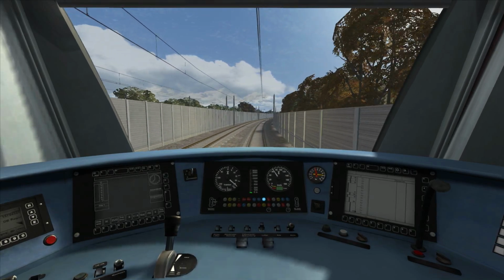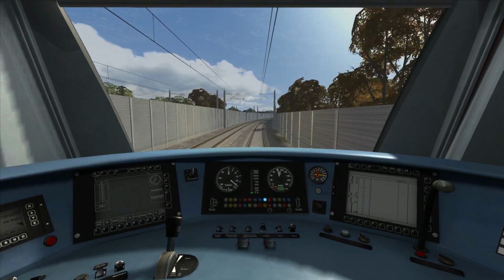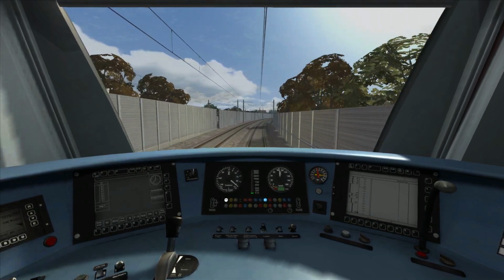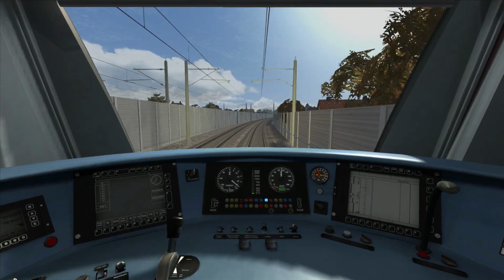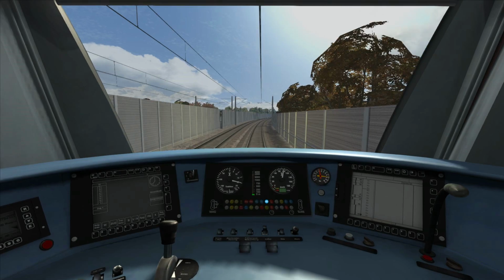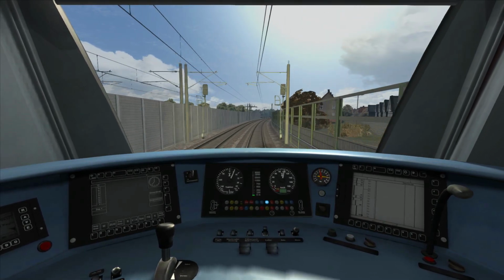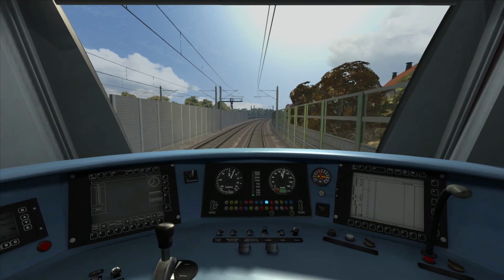As we get close to 100 kilometers per hour, I'm going to bring the power back just to ensure that we don't break the speed limit. Shortly after this quite sharp right-hand curve that we're currently on, the speed limit will then be going up to 140 kilometers per hour, which is the maximum speed of this train. And indeed, this train will not exceed that.